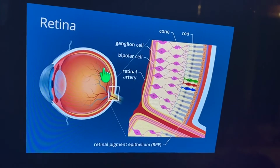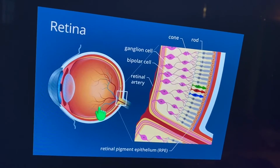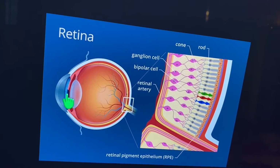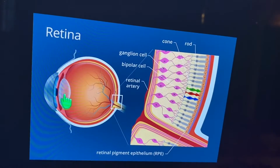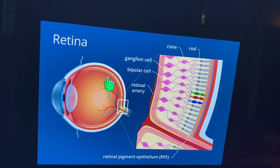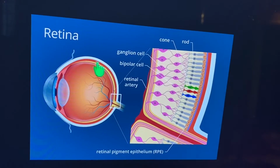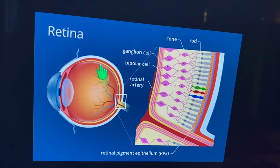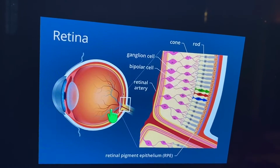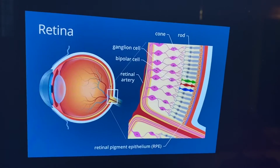So the inside of your eye tells a lot about what's going on. So here's the outside, right? This is the pupil, the hole. Right behind the pupil is the lens, which focuses light. But right on here is called the retina, and that's where all of the action takes place in your eye. And so by opening up the pupil, they can peer right into your eye. They shine a light in there, and they check out the quality of your retina.